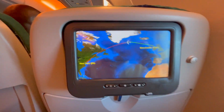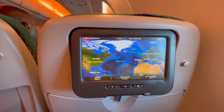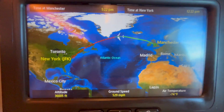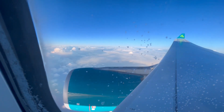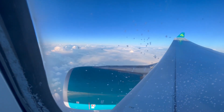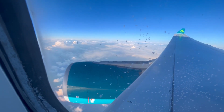So it's probably just over an hour, maybe 2 hours, I'm not sure how long it's been. I've been watching some podcasts, but yeah, here's the progress that we're making so far. Almost halfway. Somewhere out there is Greenland, and I would have loved to have seen it, but I don't think we will because of this cloud. Maybe on the way back, who knows. But yeah, literally nothing at all has happened, nothing to report back on.